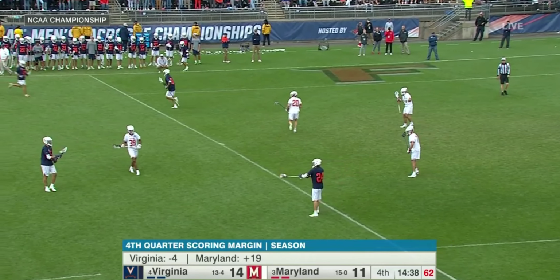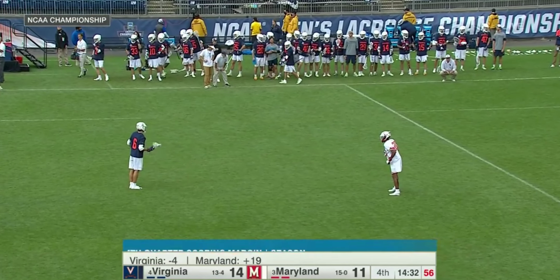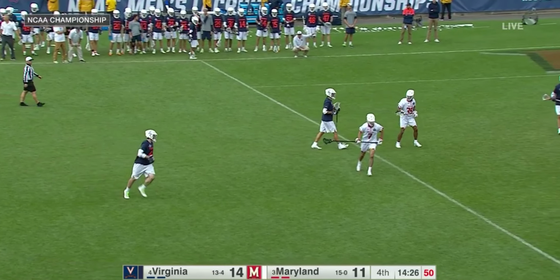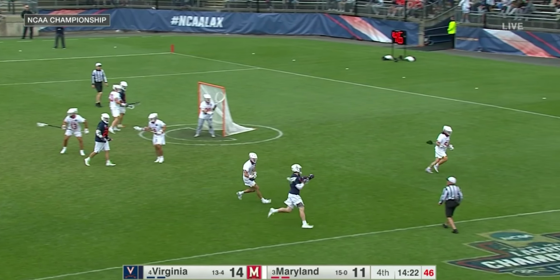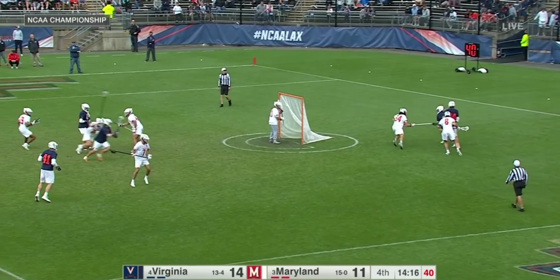I thought Virginia limped to the finish line in the semifinal win. Virginia did not score in the fourth quarter against North Carolina. Maryland rallied from 12-9 down against Notre Dame in the quarters. But one big factor here, Virginia has had more tight turnarounds than Maryland this season, and Virginia trains for this.